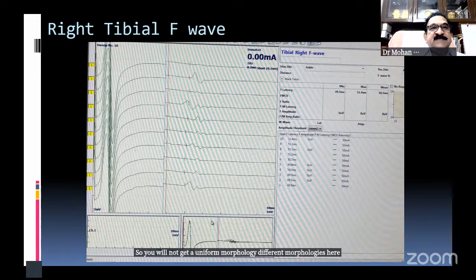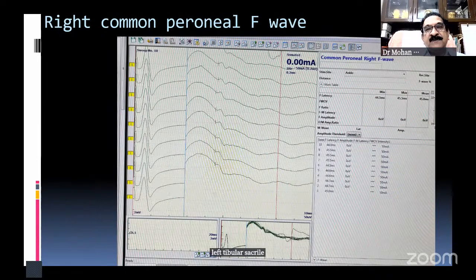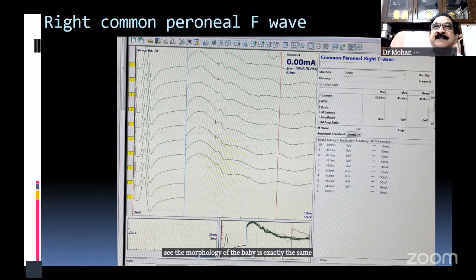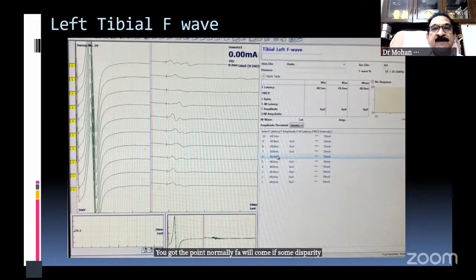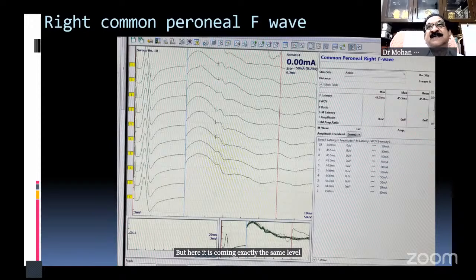Okay, this is on the right tibial, correct. Left tibial also correct. Now look at this, this is the right. What is happening here? The morphology of the wave is exactly the same from top to bottom. That shows there's some problem, that's not an F-wave at all. And it is coming exactly at the same level. You got the point. Normally F-waves will come with some disparity, one coming before, one coming a little later. This is how a normal F-wave should appear. But here it is coming at exactly the same level and the morphology is also exactly the same. That means it is not a true F-wave.